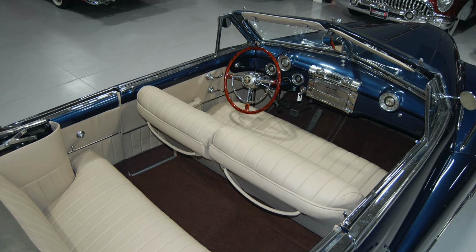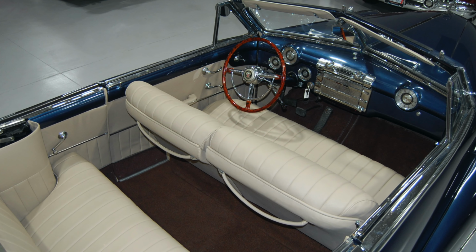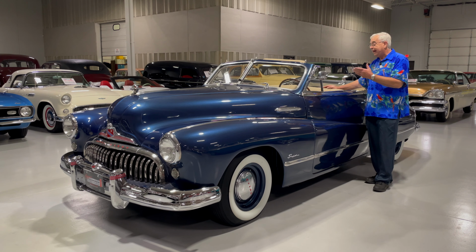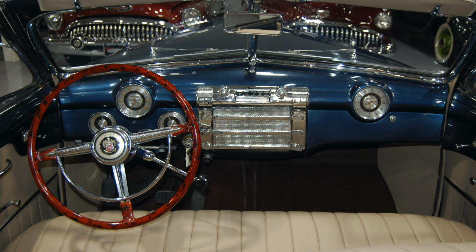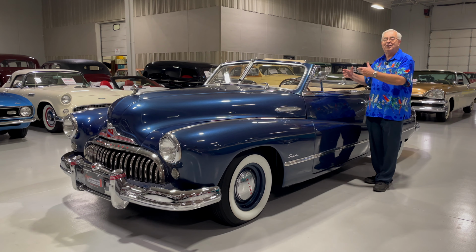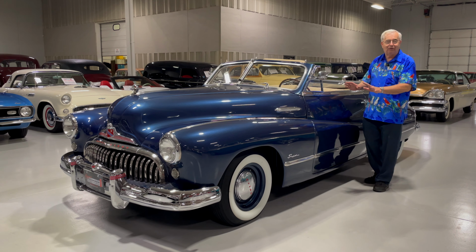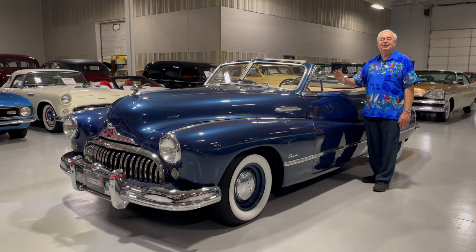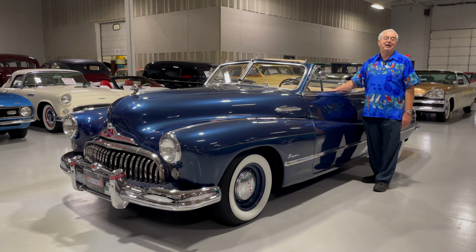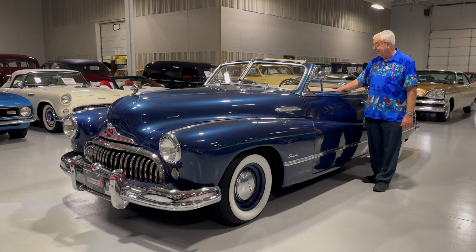Beautiful artificial leather interior, beautiful steering wheel. I mean, that is really a nice looking steering wheel. They have not really changed the dash in any way, which I'm kind of one of these purist guys. I like, some mechanical improvements are fine. That's great. But to me, I love it when they have original instrumentation. The original radio is in place, the speedometer, the gauges, all that stuff just makes it really more appealing to me and to a lot of us out there that are looking for it.